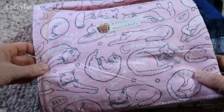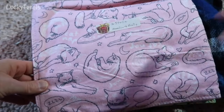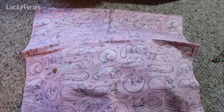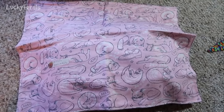Look at this fabric. Oh my gosh, it's such a soft flannel with all of these sleeping cats. And it says catnap on it. That is adorable. It's a little blanket for Stella. I can put this in her cat bed. She'll love it. And look at this one.